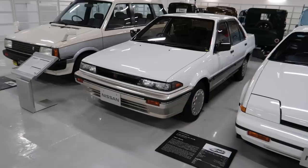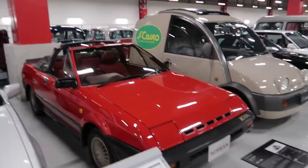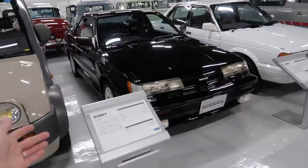Anyways, moving through here, we got some more Pulsars and Exas. I think this was the first Exa they made, which is the old school one with the soft top. Very cool. This thing I don't even know what it is. I call these the Pope car, because the Pope could stand out of the roof, and I don't know. Anyways, this thing is cool. Sunny. Couple more Sunnies. So these are, I guess, what they made after the old school Sunnies we saw over there.